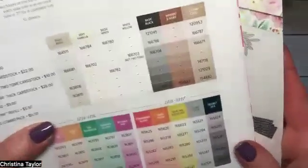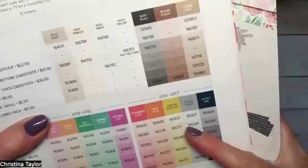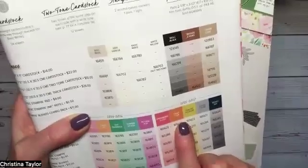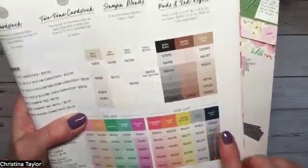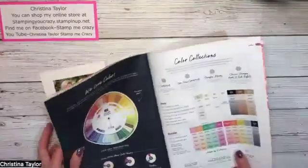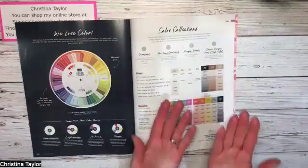Quite, let's go right there. So this line right down here, the 2025-2027 one. You've got Strawberry Slush, Timid Tiger, Darling Duckling, Cloud Cover, and Secret Sea, which is a really rich, deep blue, but there's green undertones too. Depending on what color you put it with, it kind of takes on a different color.